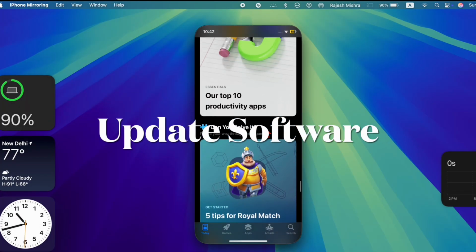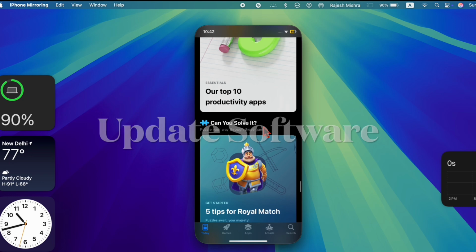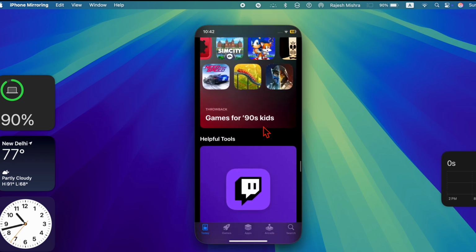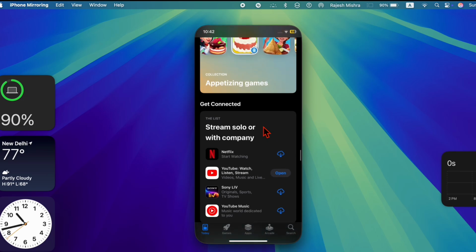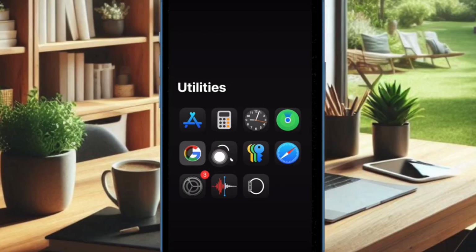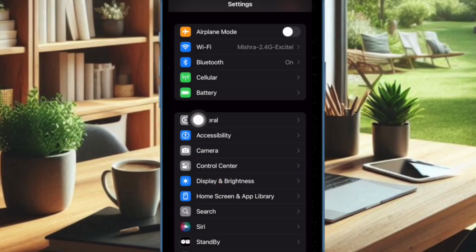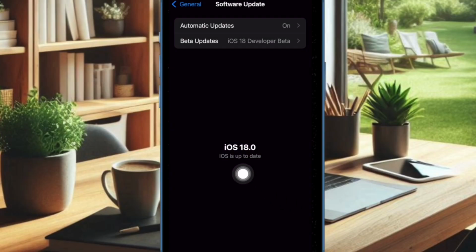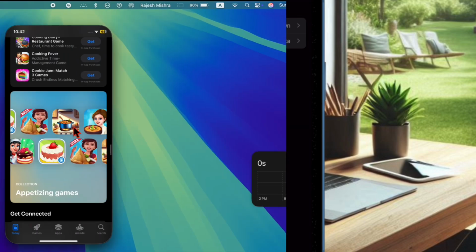If you are still unable to use the App Store on your device, I would recommend you to go for the software update because I suspect that a software bug might be causing the problem. To do so, you have to launch the Settings app on your iPhone. Then select General. Then choose the Software Update option, and then you have to download and install the latest update.